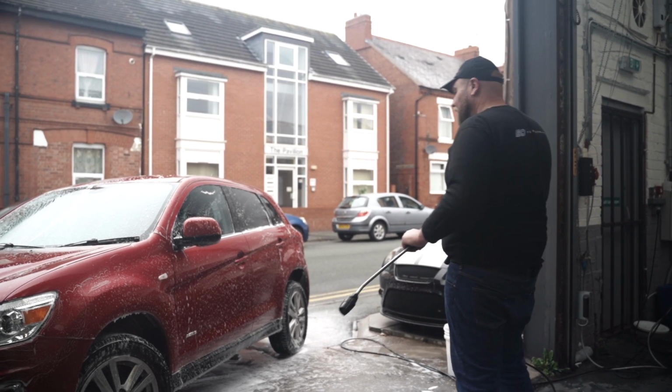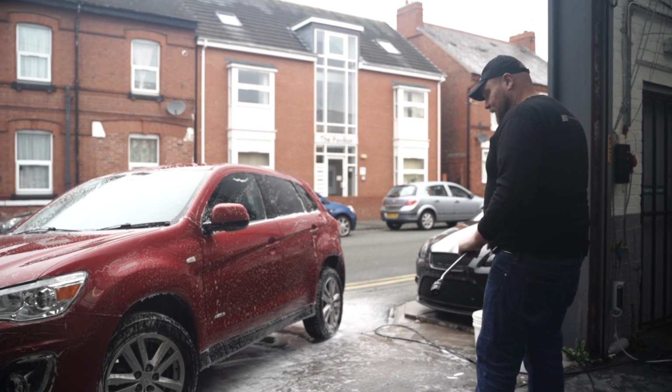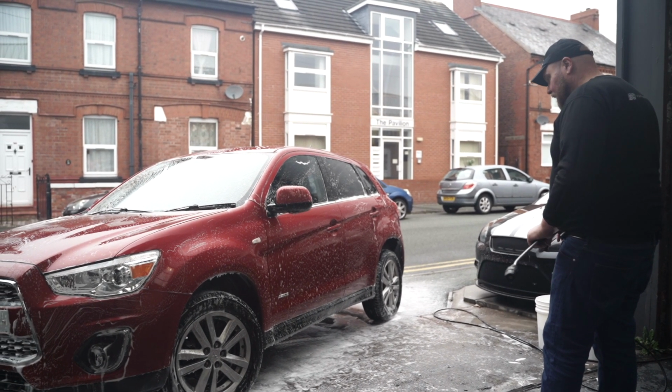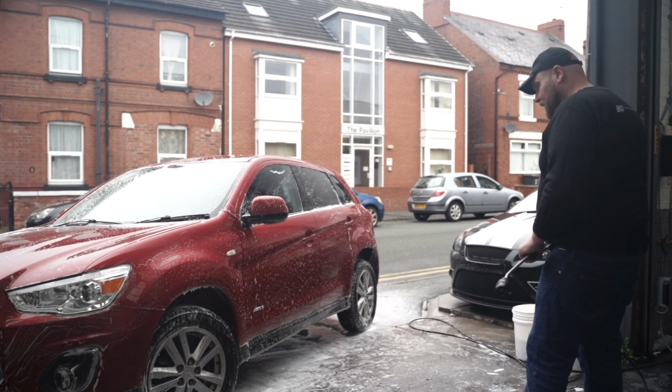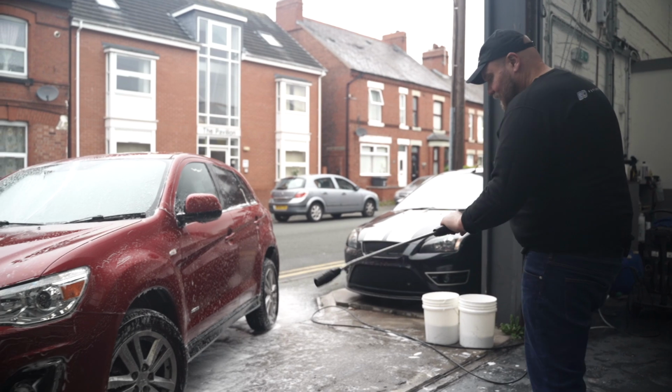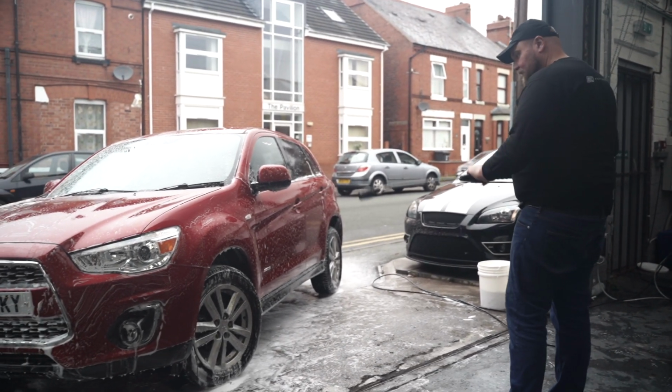So yeah, I'm going to wash this off. I'm going to clean the wheels. I'm going to iron fallout remover thingy it. Whatever. I'm tired, mate. Right, I'm going for it. Let's go.